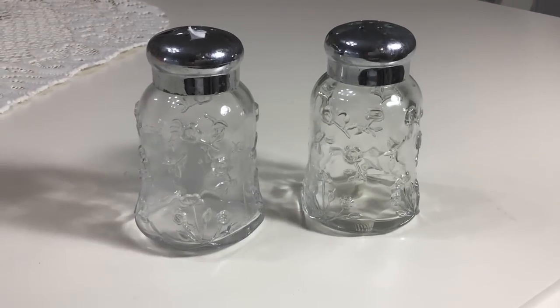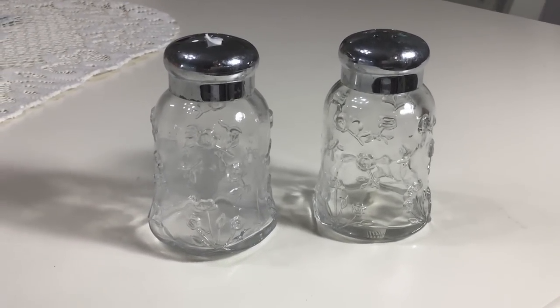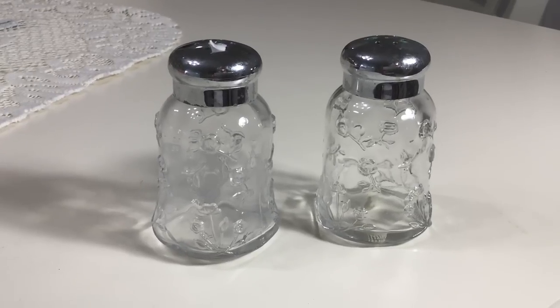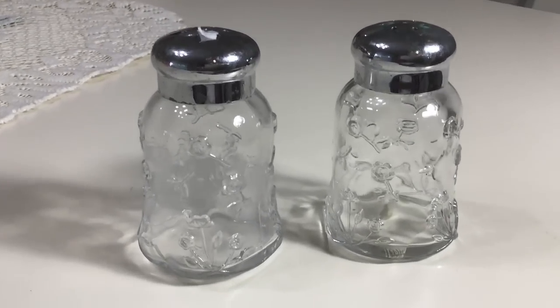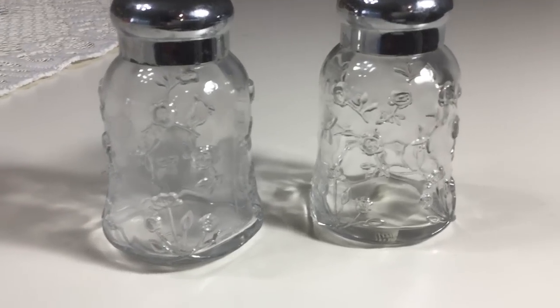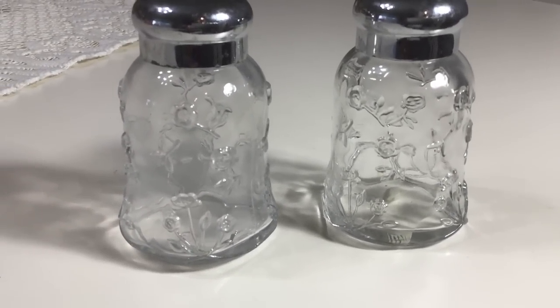Cute little salt and pepper shaker, Princess House in the Fantasia pattern. I think I picked it up at the June Park thrift store. I'll be selling them. Not quite sure what I'm asking for them yet. I've never seen the salt and pepper shaker in this pattern, and I'm totally wrong because it's Anchor Hocking, Savannah Claire.